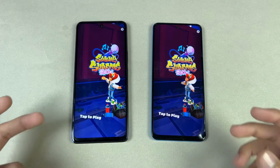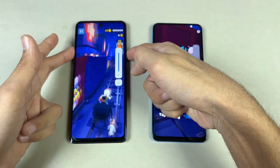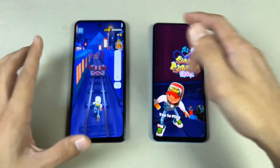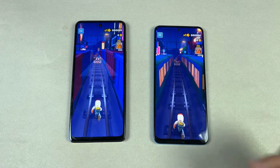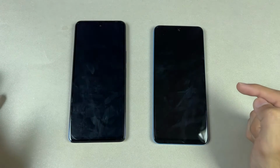And let me show the speakers on both phones. First on the POVA 5 Pro 5G, here's the max volume. The speakers are not really loud, not really good. And here is the Redmi. See, the speakers are much louder, with a lot more bass on the Redmi Note 12. And now let's see Temple Run 2.